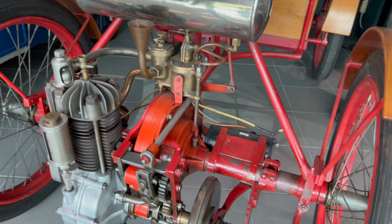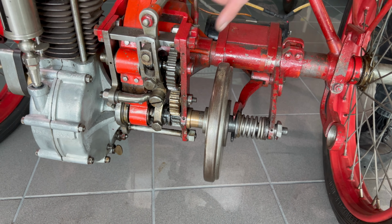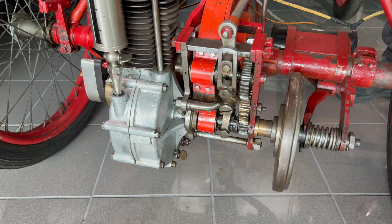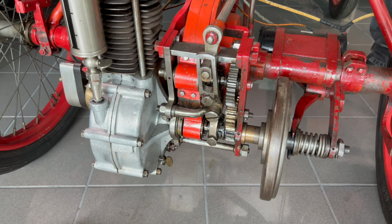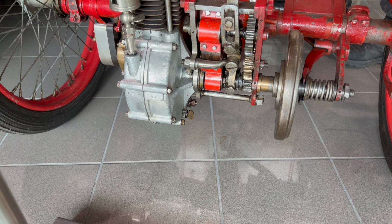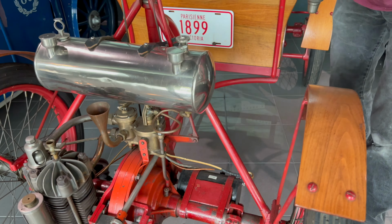Now, how do the gears change here? So here's your engaging clutch, and then your high and low. You've got to really move it. Oh, I see. Okay. Yep, you can see it there. They're engaging one or the other. Okay. That's interesting. They had it all figured out.